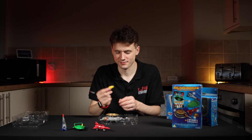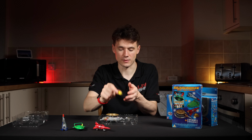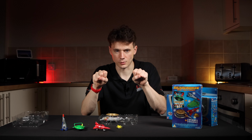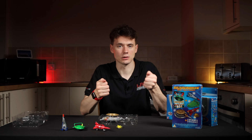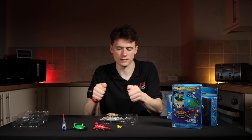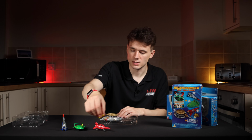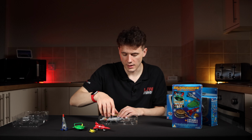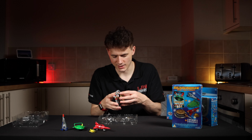But yeah, really nice little Thunderbird 4 there with the arms, which are kind of folded away, and then as they go down to rescue the monorail, they come out, and then he uses these gloves, the controls, to grab the monorail, and then they take it to the surface. That's Thunderbird 4. Then, yeah, Thunderbird 5, which looks really good.